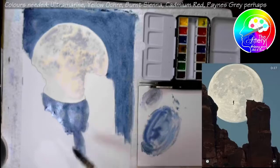Let's try that one. That's a better tone. Double layer sky. Now I'll just let it dry. That's a better blue. Oh, that's nice, that is. That's lovely. What did you put on that? Just straight ultramarine over the top.